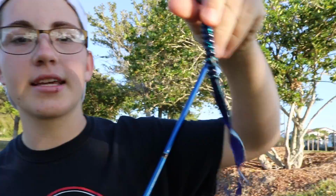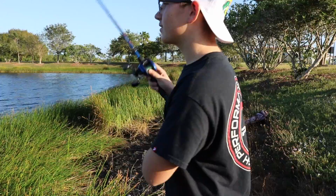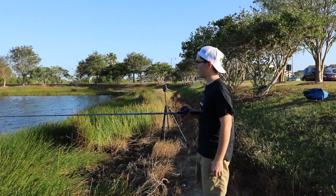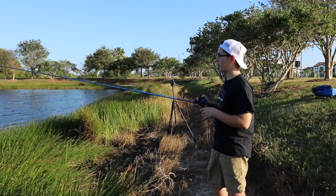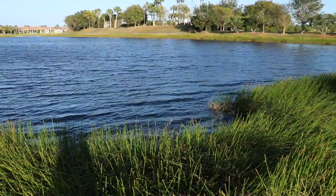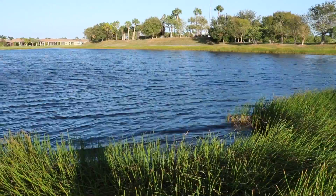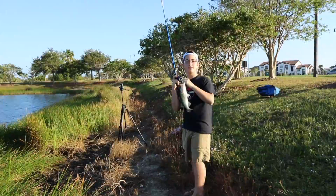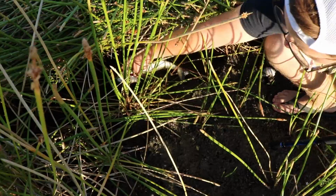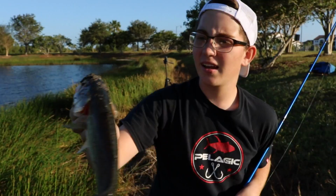All right, guys, so I just tied on a Texas rigged culprit worm, 10 inch, and I think we're gonna smack them. Yeah, they say big worms catch big fish, but it doesn't really look like it. But we still got one.